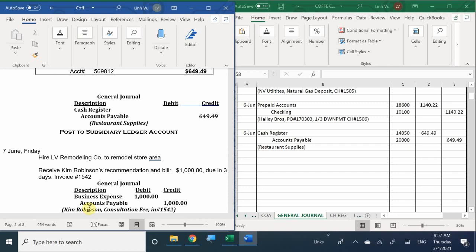We're owing them, because that's the one thing that makes the difference, right? If you're going to pay at the time that they came up to you, then there's no reason for them to send you a bill, right? You just pay them right then and there. But in this case, we got a bill and it gave us specific directions saying that we owe them $1,000 and we're going to owe it to them in 3 days. Okay, so in this case, let's journalize this.